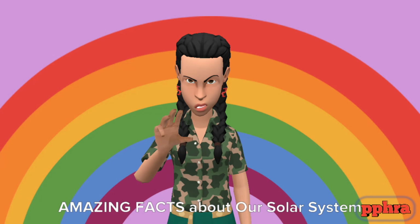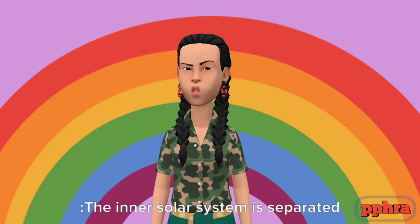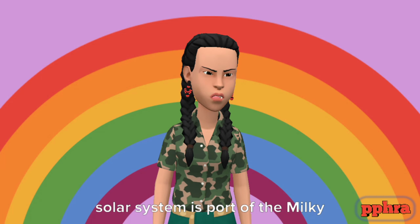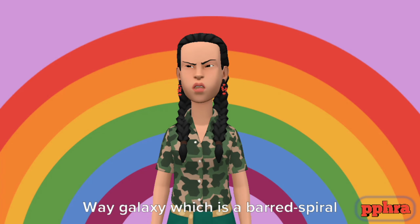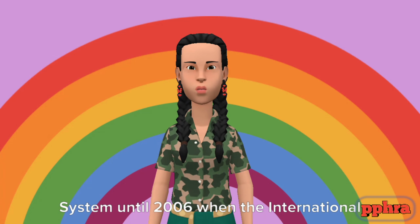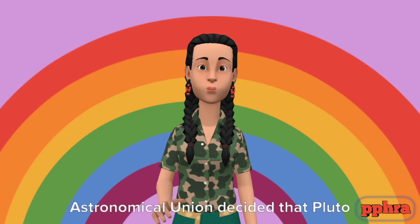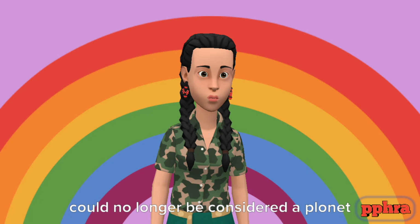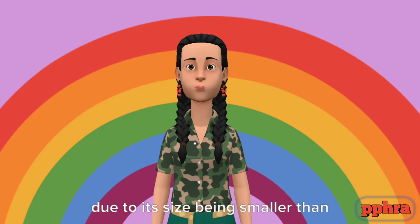Amazing facts about our solar system. The inner solar system is separated from the outer by the asteroid belt. The solar system is part of the Milky Way galaxy, which is a barred spiral galaxy. There were 9 planets in the solar system until 2006, when the International Astronomical Union decided that Pluto could no longer be considered a planet due to its size being smaller than our moon.